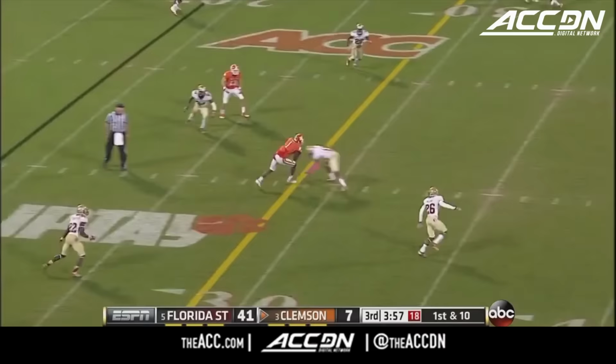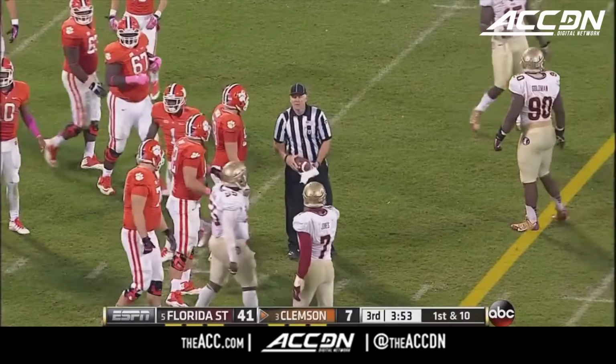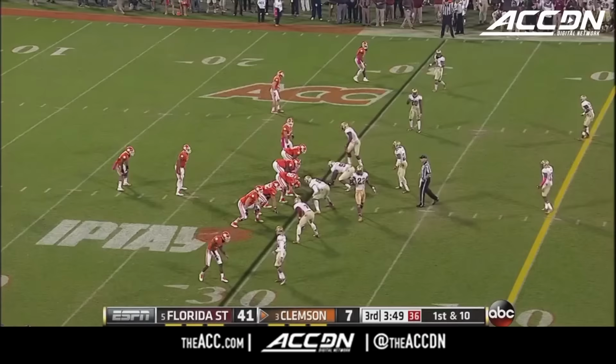I think so. And that's Martavis Bryant. I believe that's his first catch of the night. That's indeed his number one catch. He's only been targeted a couple times. He had one go off his hands. These corners from Florida State have shut down all these receivers.